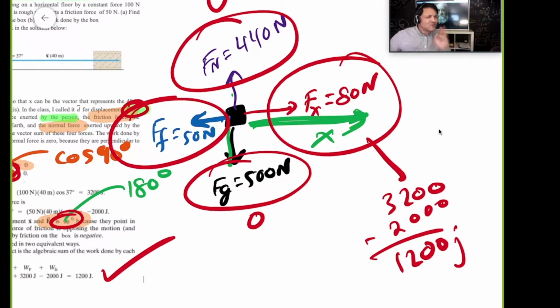Mr. Berry transferred 1200 joule from his body to the box, so the box moved 40 meters to the right.